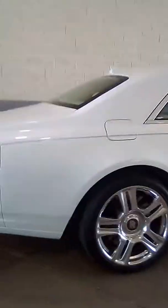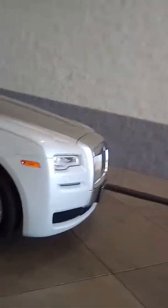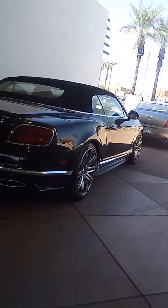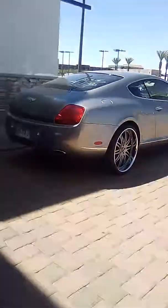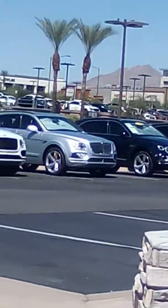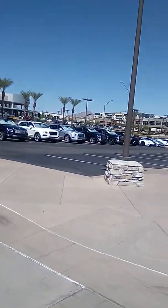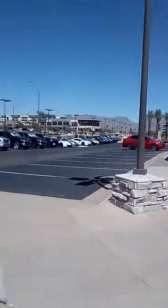Why am I not taking pictures? I almost forgot to take pictures. Okay, there's this Rolls Royce. There's this Bentley. I never thought Bentleys could ever get this small. Right, Mom? Oh, there's the Lambos. Aha. Uh-huh. I like it.